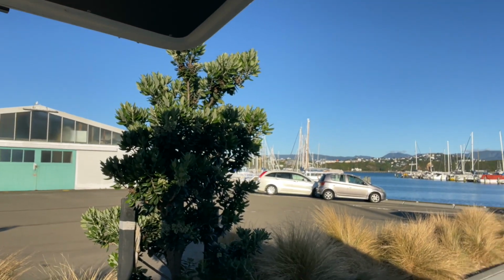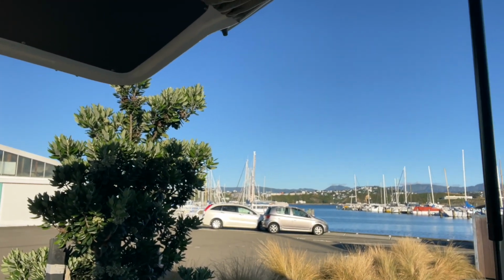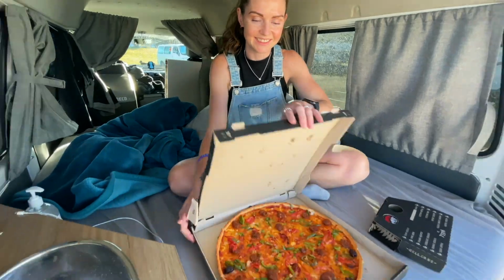So delicious, and we are in the most beautiful freedom camping spot. I can't believe this place is free. Good spotting, honey. Show them. And as we're getting into the North Island, it's getting really quite toasty.